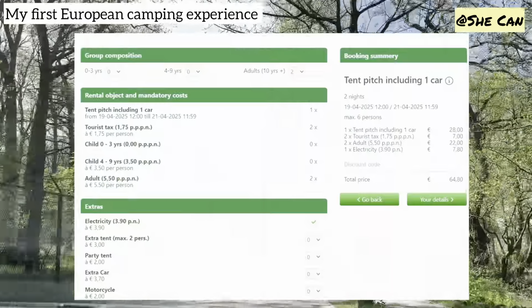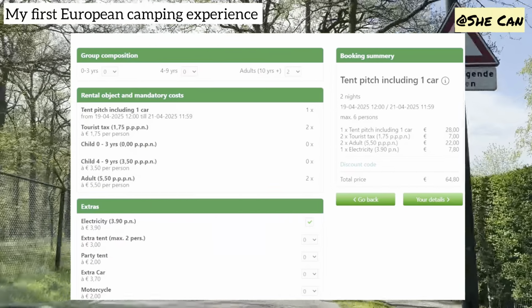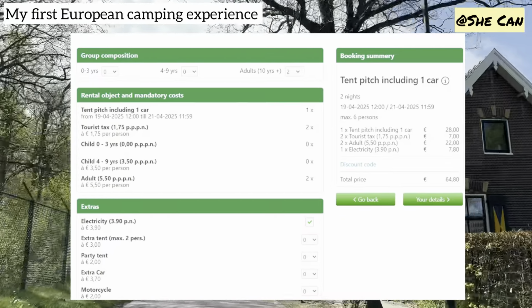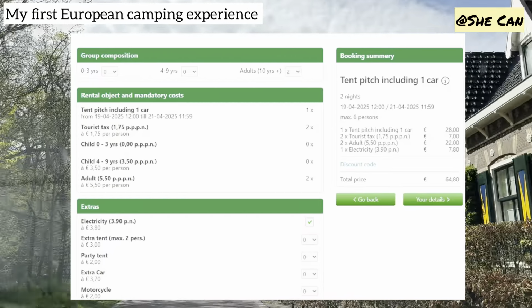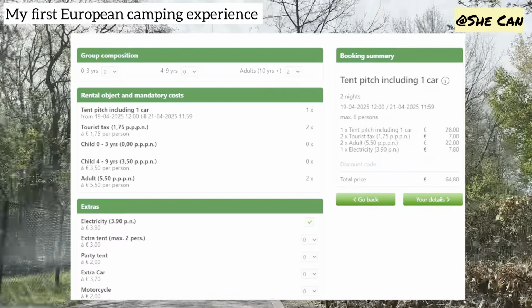As you can see, these are the costs, but it also depends if you want electricity or not, if you want one item or not. I can share all the details. If you need any specific ones, you can just leave me a comment and I will get back to you.